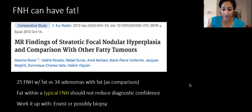Okay. This patient didn't have a hepatobiliary phase, right? No, unfortunately, no. And that would have been the next thing in the workup, I think, is to do a hepatobiliary phase. But I think we got thrown off by the fat and just thought it was an adenoma.